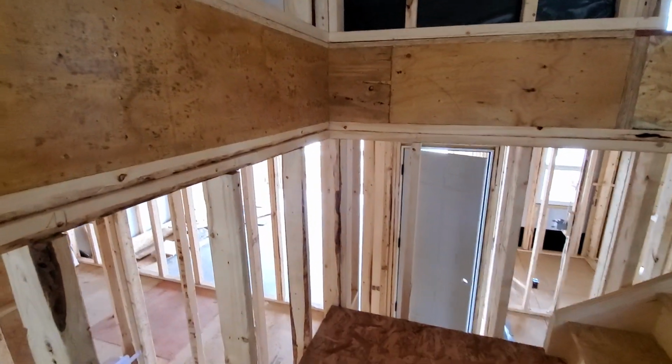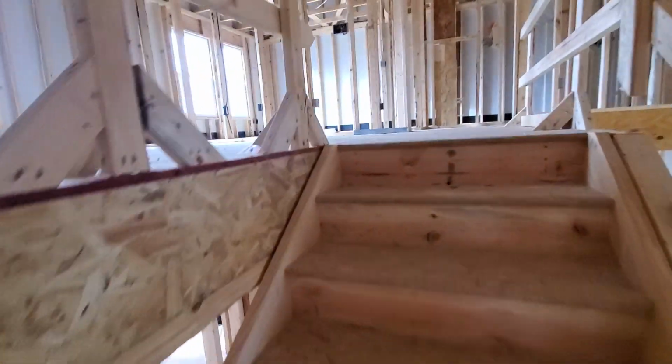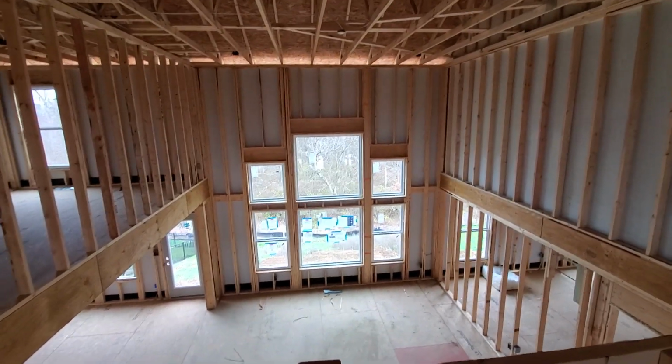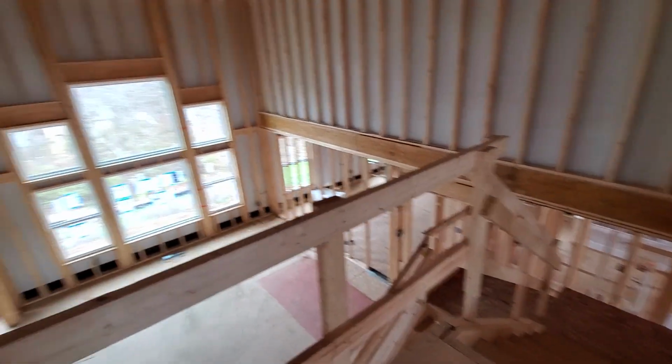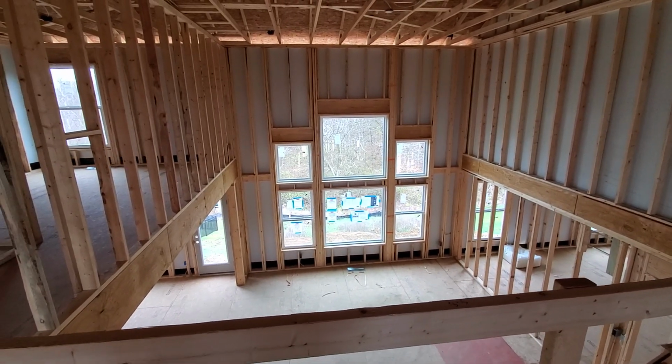They're going to keep the garage open. There's no garage door yet. And the front door, they were keeping that open. So as we come up here, okay, see? We're now upstairs where our railing's going to be and all that. You've already seen how awesome it looks with the big windows that are in now.